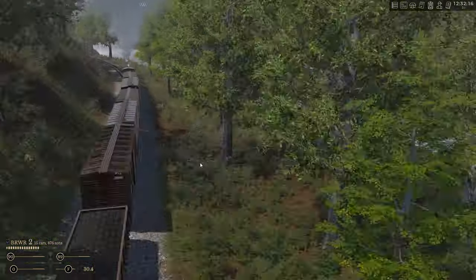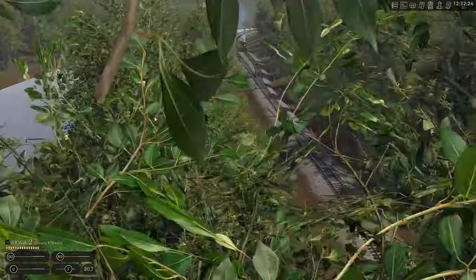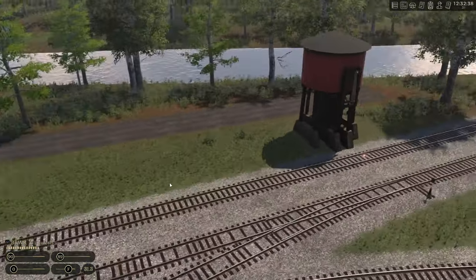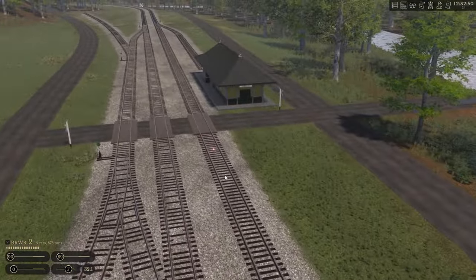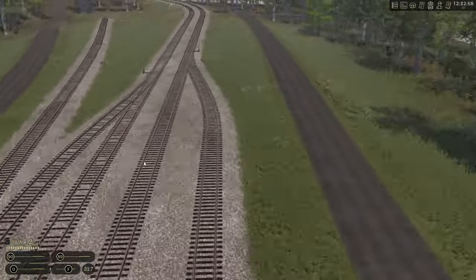This is going to be interesting. I left that fusee down at Whittier, right? No, I took it out. Let's put it there. Yeah, like there. That way I'll have a good stopping point for the passenger train.